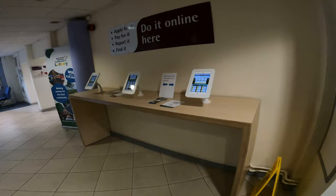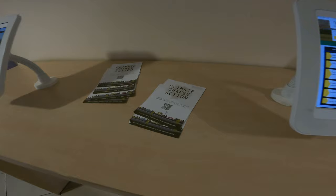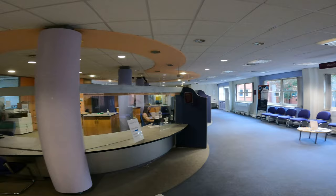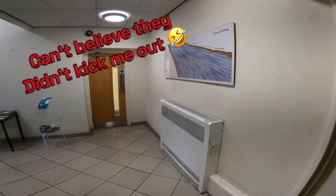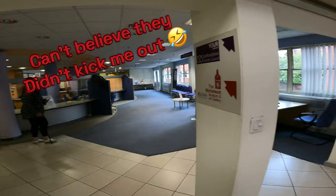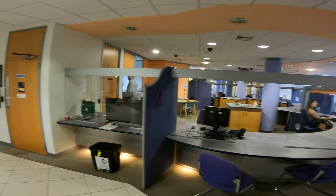Some computers here. What's this for? So I assume it's to pay your council tax. Pay by phone. Climate change action. Plenty of cameras in here. Waiting area. Let's have a look round here. No one's told me not allowed yet, guys. I don't know what's up there. Oh, the library's up there. The lift's out of order. No public Wi-Fi in here, guys. It's a nice building, yeah? It's quiet.